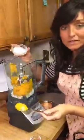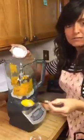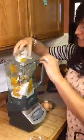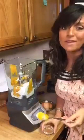So, okay, into that we're going to have 3 tablespoons of the same flour that I used for the crust, which is the Bob's Red Mill baking flour. It is gluten-free. It's a 1-to-1, and it's a great product. Now, keep in mind that although these are healthy ingredients that we're putting in here, this is not a guilt-free dessert.